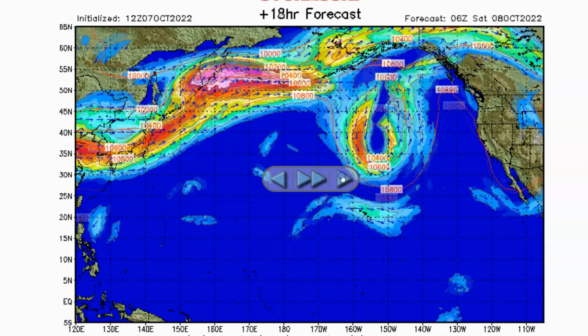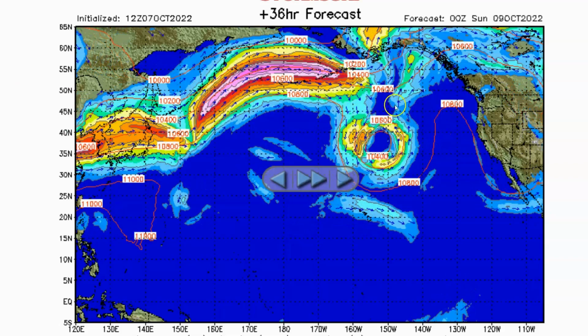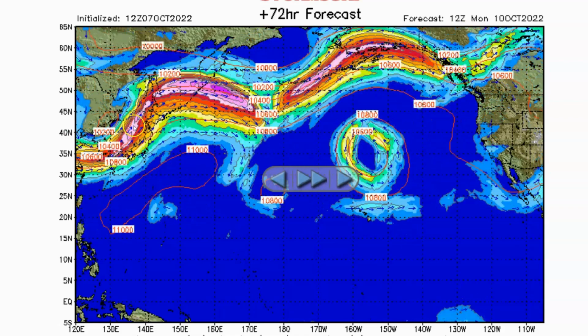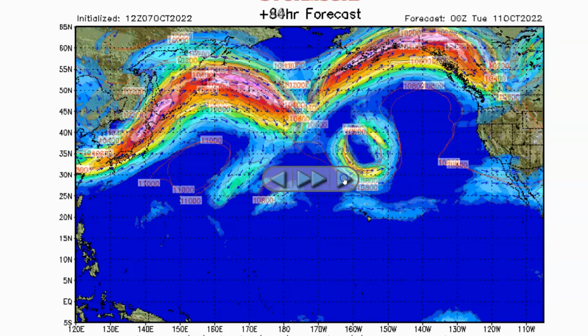So this trough is what made the swell that's hitting Hawaii now, and it is still continuing to circulate. It's actually getting cut off, supposed to continue into Saturday and even Sunday. You see the main jet stream flow running up here through the Bering Sea, not doing anything. But the upper low itself continues circulating.